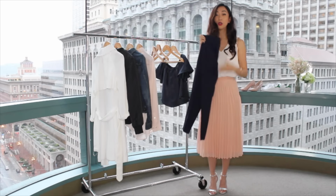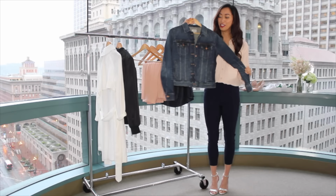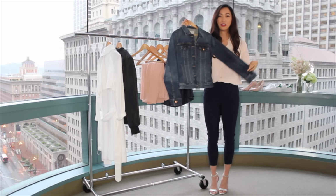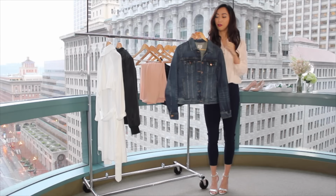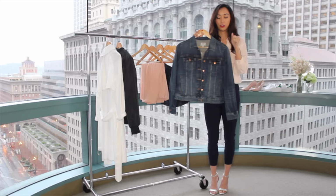So my next piece here is a denim jacket, and I probably should have featured this earlier in terms of last spring's episode, but I hadn't found one that I really wanted to introduce, and I finally did this season. So this one here is in a dark wash, and it's also really stretchy too. So if you guys are like me and find certain jackets uncomfortable that are too stiff, definitely look for one that has more of a stretch to it.